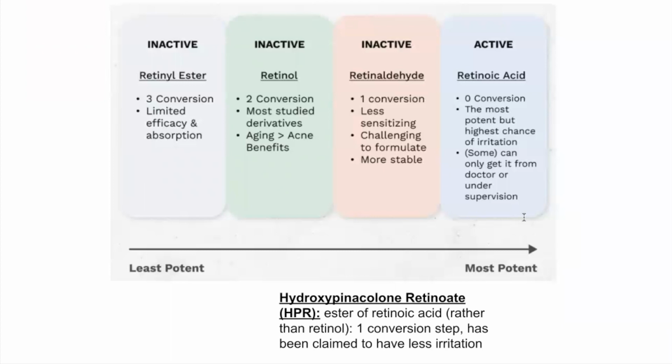titrate as tolerated. There is also a relatively new ingredient called hydroxypinacolone retinoate, HPR, which is an ester of retinoic acid. It's an ester of retinoic acid, not an ester of retinol. So theoretically, the conversion of hydroxypinacolone retinoate to retinoic acid is just a single conversion step.